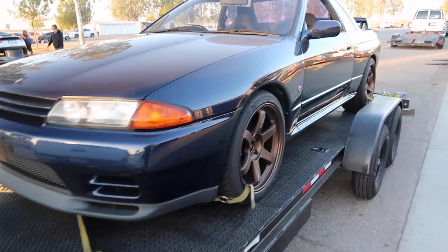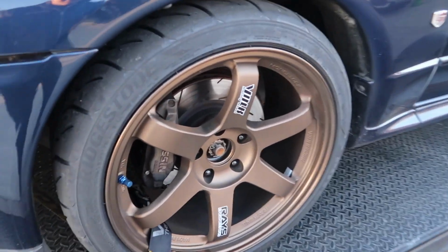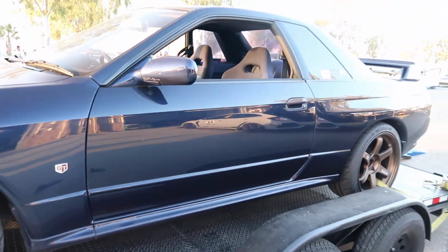So this is one of our customers' cars, Matt. You can see T37, excellent wheel choice, but this one's TH1 blue.